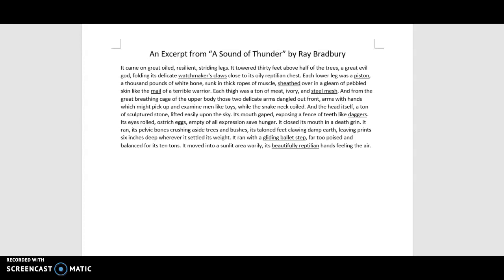Before we get started, it is important for you to have background information on the text. Bradbury is a science fiction writer, and in this story he writes about time travel. Eccles, a hunter and the main character, travels back in time to the Mesozoic era, the time when dinosaurs lived, to hunt a T-Rex. This excerpt gives the audience its first look at the T-Rex. As I read, I'll annotate the text and show you my thinking and how you can utilize similar techniques when you read. So let's get started.